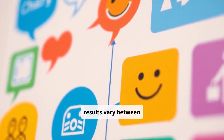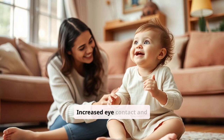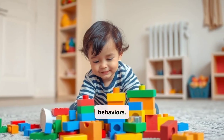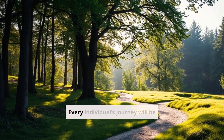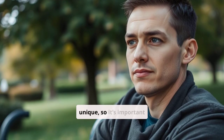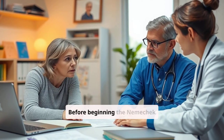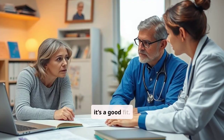While results vary between individuals, signs of progress may include increased eye contact and social engagement, reduction in repetitive behaviors, improved communication skills and vocabulary. Every individual's journey will be unique, so it's important to be patient and observe gradual changes. Before beginning the Nemechek Protocol, speak with a healthcare provider to ensure it's a good fit.